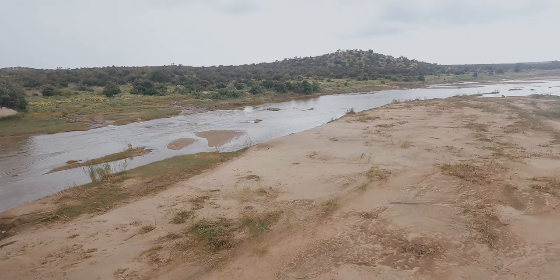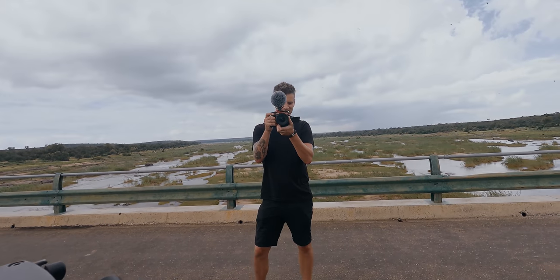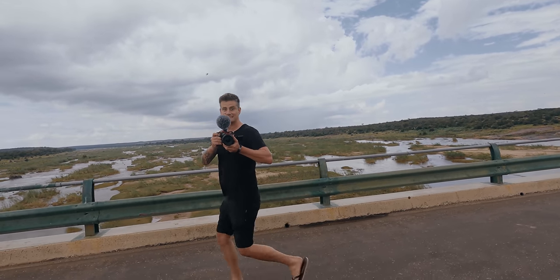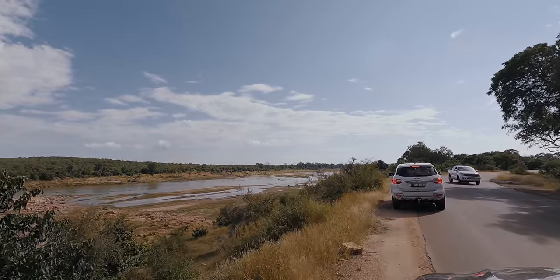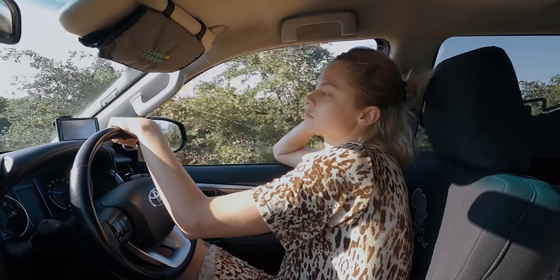Elephants River. Awesome river. Stop. You can get out of the car here, which is really cool. So this is when I leave Tim at the Elephants River. Bye, Timmy. Bye, Timmy. So we're playing a game of tree identification.